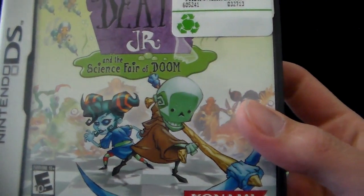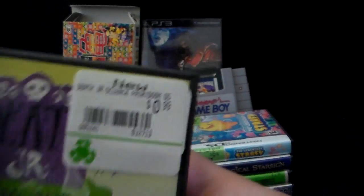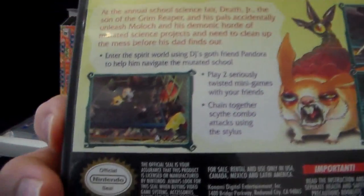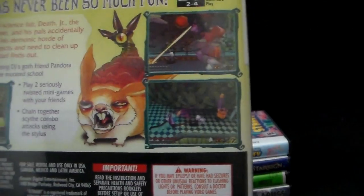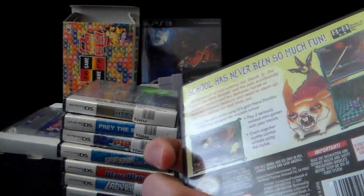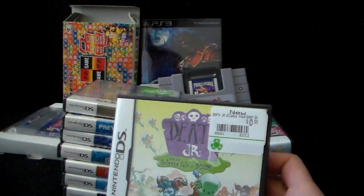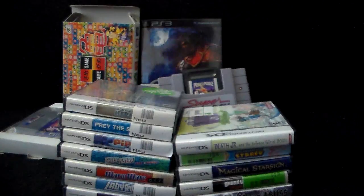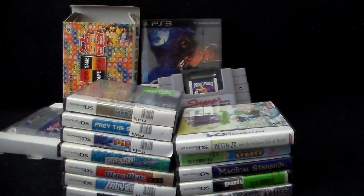Oh, next up, Death Jr. by Konami. Death Jr. and the Science Fair of Doom for $1. Now, I'm kind of worried because this looks to be one of those 3D games on the DS, and the 3D games on the DS weren't all that good looking, but, you know, once again, it's $1. I've always wanted to try one of the Death Jr. games, and, you know, for $1, let's give it a go. Oh, man, there's more. More games coming.